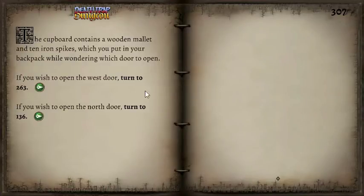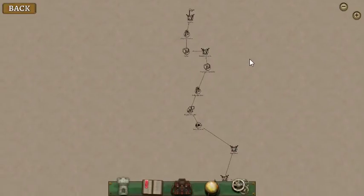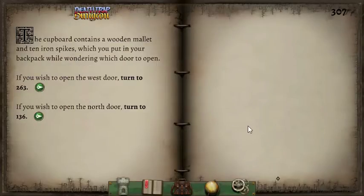Alright, where should I go? West door or north door? Where am I? Let's head west for a bit. Okay, yeah, let's go west.